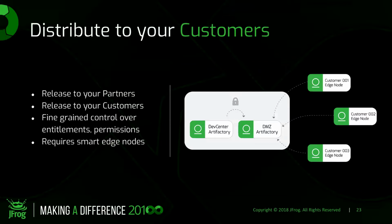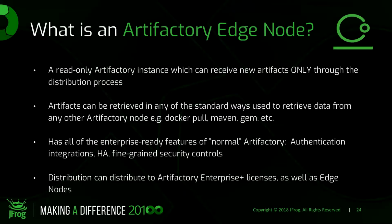So I've talked a little bit about this concept of edge node, and we introduced, as part of the distribution concept, a new type of Artifactory, the Artifactory edge node. The Artifactory edge node is a read-only Artifactory instance, which only receives artifacts through distribution. So very, very tight control of what goes on it. Beyond that, it's a pretty normal Artifactory. You can retrieve artifacts any of the standard ways. If people want to use their tools, such as Yum, Docker, Maven, etc., you can use that. You have all of the security controls that you're accustomed to on a standard Artifactory.